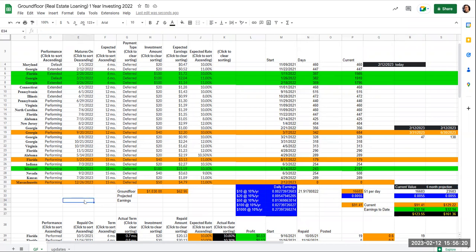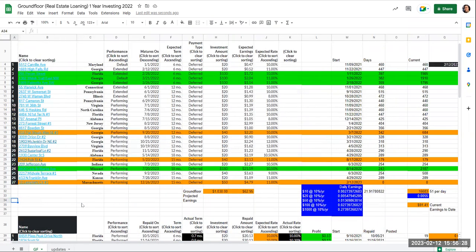All right, so I hope you enjoyed this tour again of the Groundfloor trading app and how I track my properties and decide how to invest and just keep reinvesting the money as the repayments are made. Hopefully the frequency of repayments will improve this year. If they don't, for example, if the number is lower than this year, then that's it. I'm not going to invest more money into it.